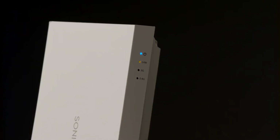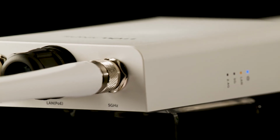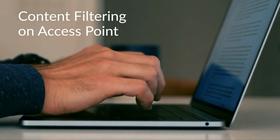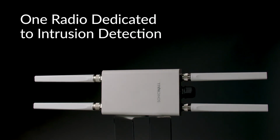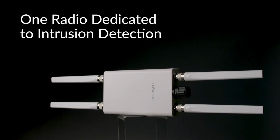This level of security is provided by the access point before unknown attacks can reach your wireless users or IoT devices. SonicWall's content filtering also lets you block inappropriate, unproductive, and malicious web content right from the access point, while advanced wireless intrusion detection dedicates a separate radio to scan your network for rogue access points.